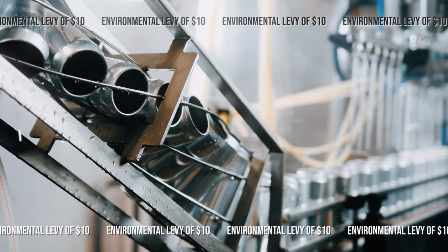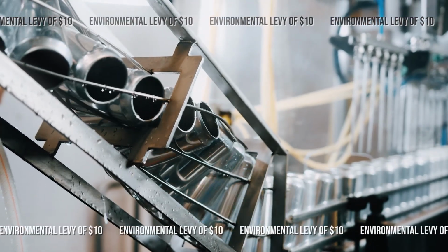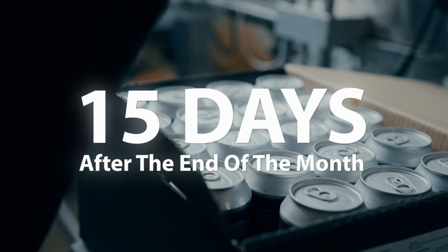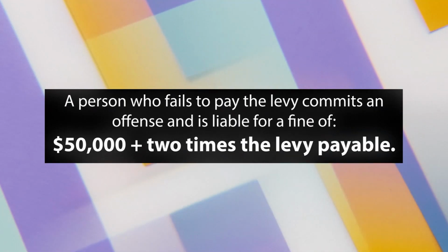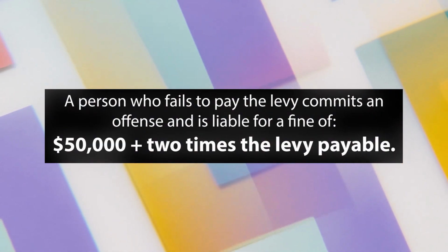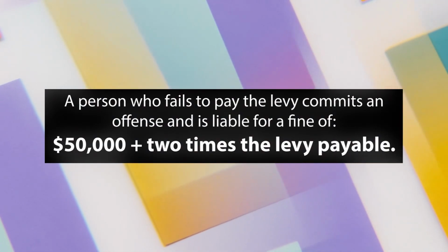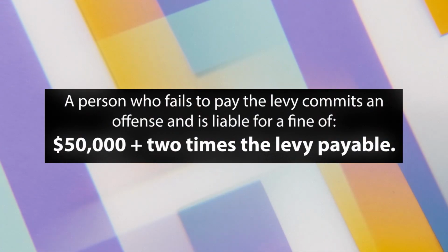Payment of the levy shall be made by the manufacturer or producer no later than 15 days after the end of the month during which the goods were sold or removed. A person who fails to pay the levy commits an offense and is liable to a fine of $50,000 together with a sum twice the amount of the levy payable.